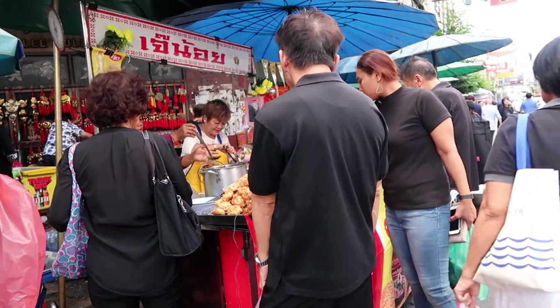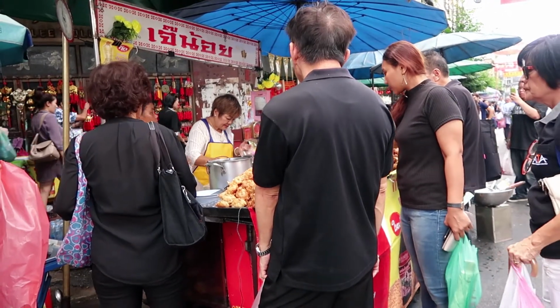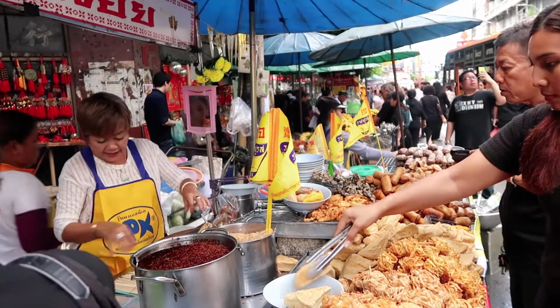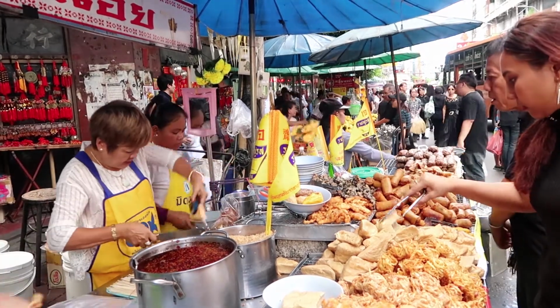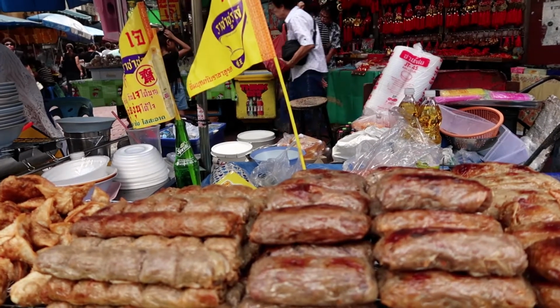Everywhere you look, there is food. It really is a foodie's heaven. And these sausages look absolutely delicious.